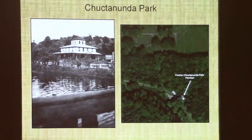If you get up in Hageman, down behind the cemetery, there's a house down here at the end of Park Street. That's the former pavilion for the truck that owned the park. It used to be located down in that area.